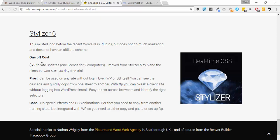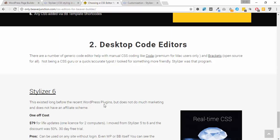You probably want to know what it costs. It's US dollars 79, and you get life updates on what you buy. You get a single license that works on 2 computers. There are upgrades which you'll have to pay for. In my almost 9 years, I've gone from Stylizer 5 to 6, so the updates don't come that frequently, but I do know that they are working on Stylizer 7 at the moment, and the last time I upgraded I got a 50%, I believe, discount on that. So that's the financials.